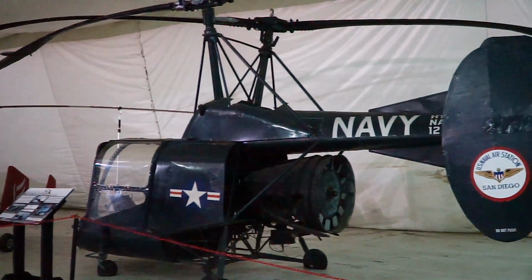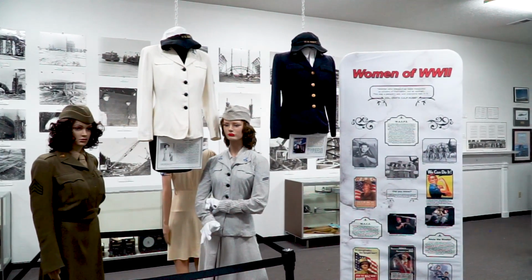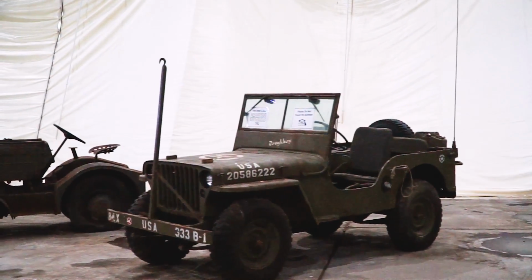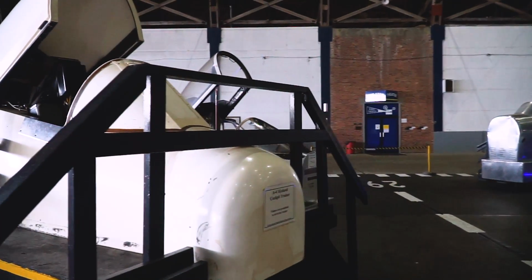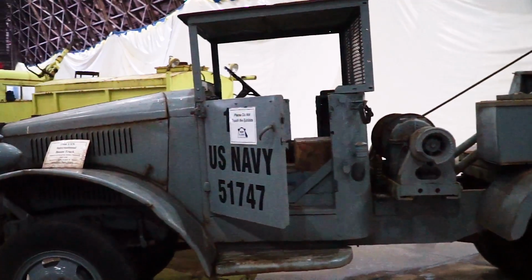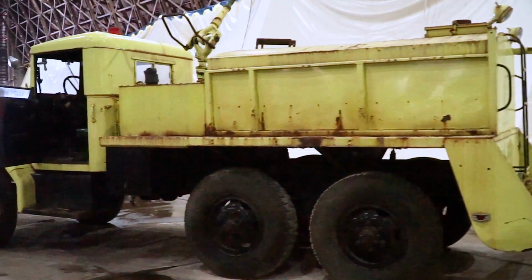We have women who are very intrigued because we have a Women of World War II display in our exhibit hall that we're standing in here. So they become very interested in there. The children come in because we have trainers that they can play in, and we can educate the children on our past and into our future. So we have all walks of life that visit the Tillamook Air Museum.